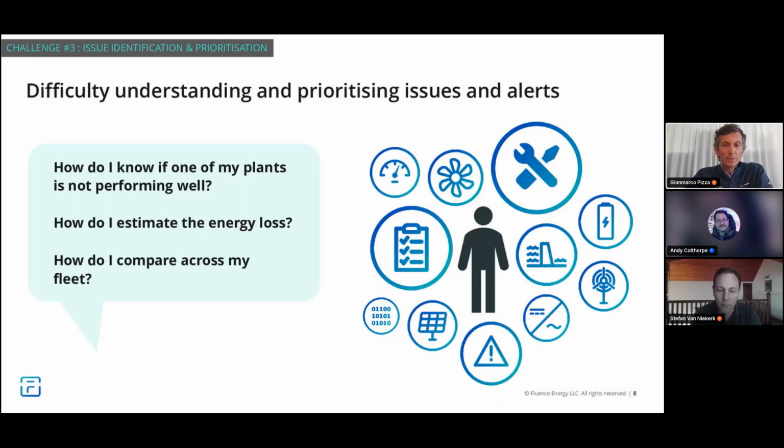And even if you were able, in a way or another, to identify a performance issue, the next challenge would be how to estimate the energy loss. In order to prioritize the activities, you need to run a cost-benefit analysis. And for this, you need a reliable, site-specific producible model for each technology. And finally, obviously, how do I compare across my fleet?